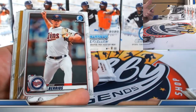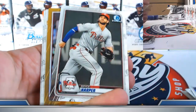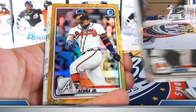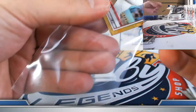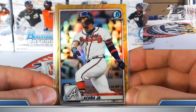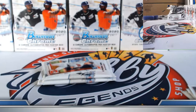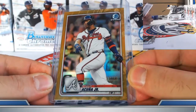Gold coming up. Be a good time to get a gold rookie auto on the board here. No, not a rookie. Gold parallel base set. Nice. Solid. Got the Freddie Freeman orange in this case, right? A couple of nice Braves parallels. Solid on the Ronald Acuna Jr. Beautiful card there. 16 out of 50. Shiny. Nice card. Nice hit. Yeah, indeed. That's a keeper there. Nice beauty.